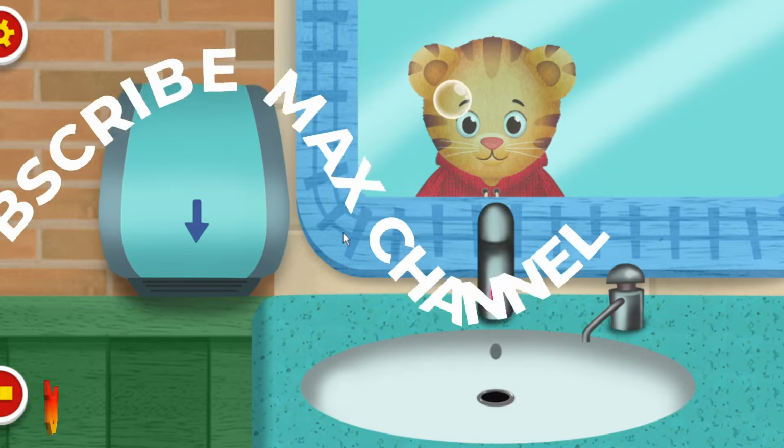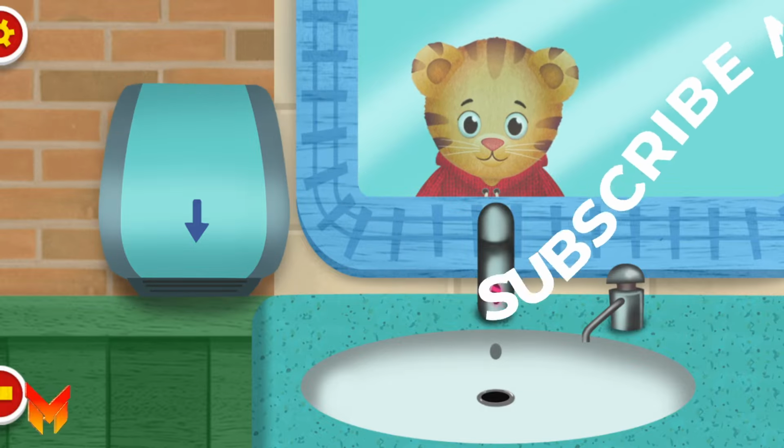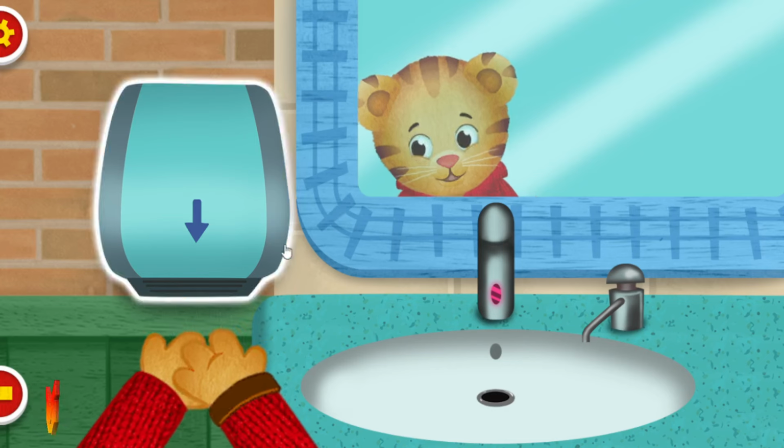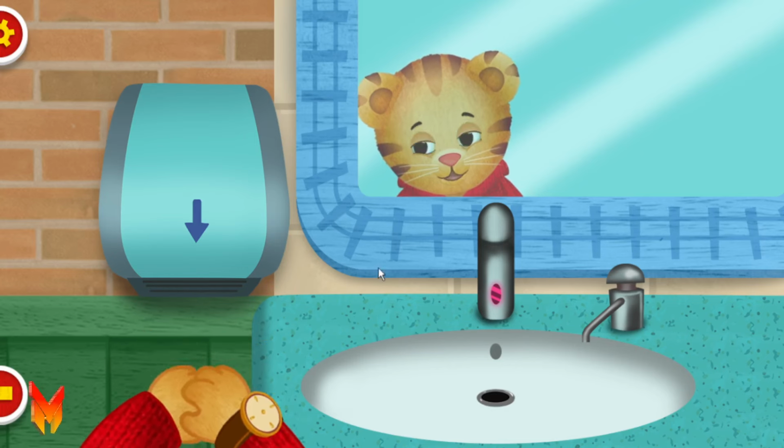This is a hand dryer. It blows warm air on your hands when you put them under it. No towels needed. It's loud and warm.